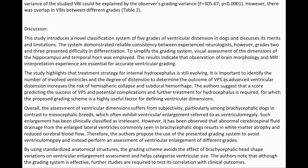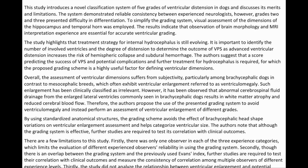Table 2. Discussion. This study introduces a novel classification system of 5 grades of ventricular distension in dogs and discusses its merits and limitations. The system demonstrated reliable consistency between experienced neurologists. However, grades 2 and 3 presented difficulty in differentiation. To simplify the grading system, visual assessment of the dimensions of the hippocampus and temporal horn was employed. The results indicate that observation of brain morphology and MRI interpretation experience are essential for accurate ventricular grading.